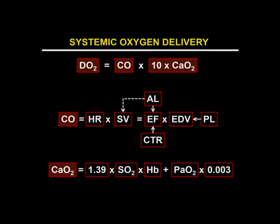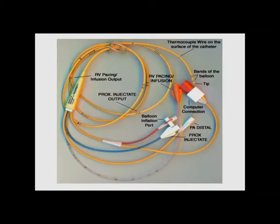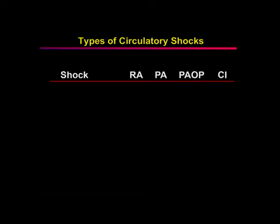So going back to the beginning, these are the parameters that will influence our oxygen delivery. And those are the ones in which we're going to act. Now, going back to history a little bit, I think it's important to discuss the contribution of Dr. Jeremy Swan and Dr. William Ganz, the ones who conceived the concept of the Swan-Ganz catheter. At some point, this was a device that we used a lot at the bedside. Today, because we have many other means to assess hemodynamics, including ultrasound and echocardiography, we rely less and less on the Swan-Ganz catheter.